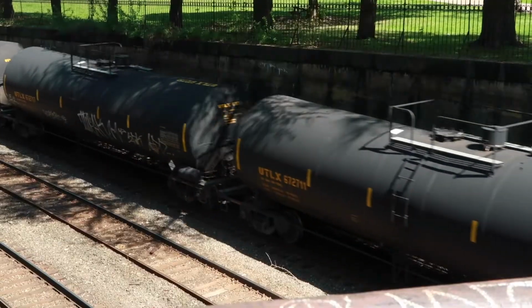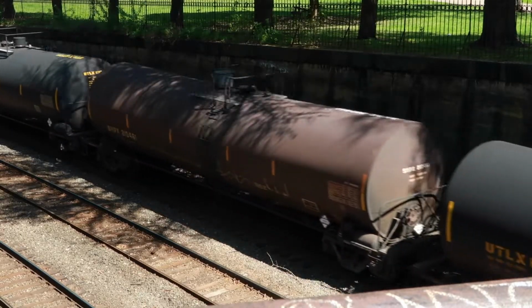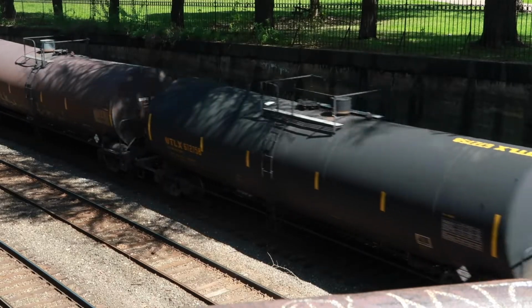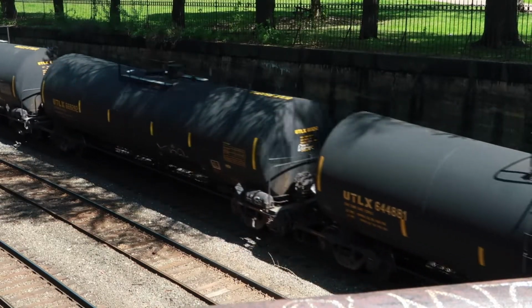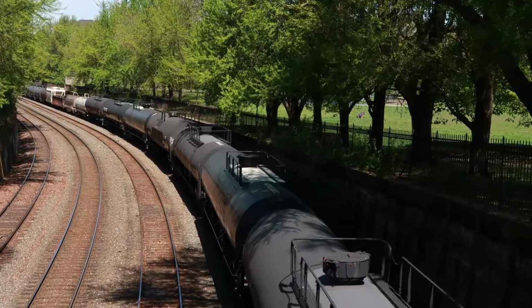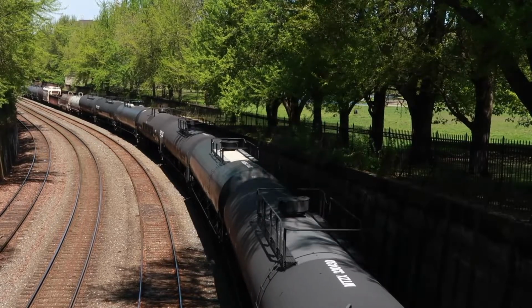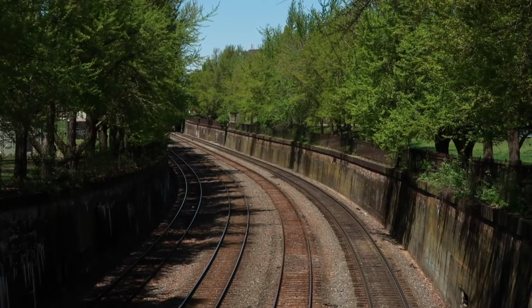This train actually had a little bit of everything on it, but it was primarily steel coil cars and tanks. Where they were going, I am not entirely sure, but I do know that Pittsburgh has been a very big steel city in the past due to its steel mills. How big of an industry that still is, I am not entirely sure, but overall, still really cool to see this train. Overall, the Steel City was lacking in traffic.